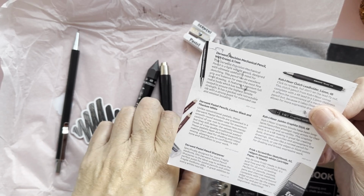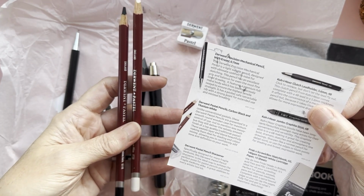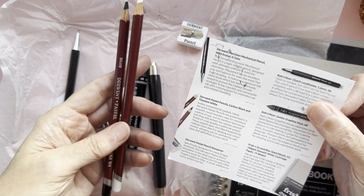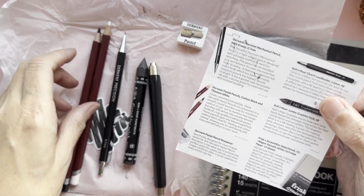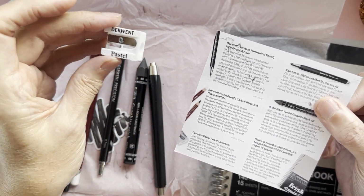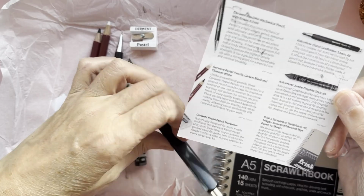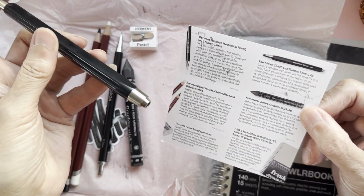We've got the Derwent pastel pencils, the carbon black and the titanium white. Pastel pencils, easier to use, you can layer and blend them. And these retail at £2.15 each. Pretty good. The pastel pencil sharpener, it's the sharpener for the pastels. It's £2.50 usually, to buy singularly. The Kooky clutch lead holder. This holds a lead of 5.6 millimeters, it's a big boy.